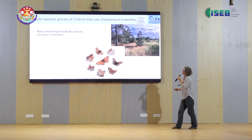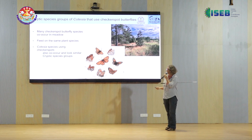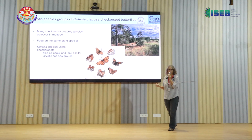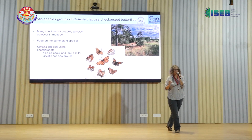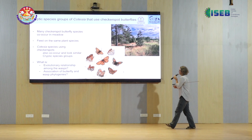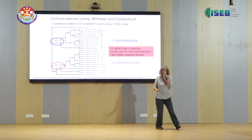So many checkerspot butterflies co-occur in meadows, and they feed on the same plant species. They look really similar. They have similar biology. And the Cotesia parasitoids using the checkerspot also co-occur in the same meadows, and they look very similar to each other. And morphologically, they're so similar that we think of them as being in cryptic species groups, meaning we can't tell the species apart morphologically. So the question is, what's the evolutionary relationship among the wasps in this specialized system, and its association with the butterfly phylogeny?